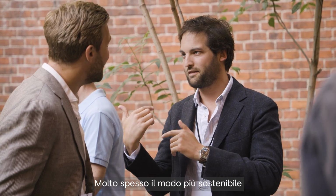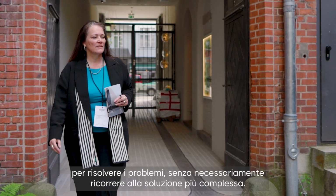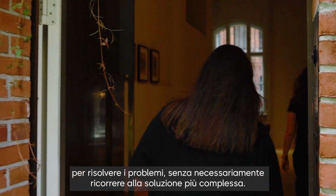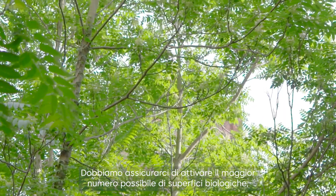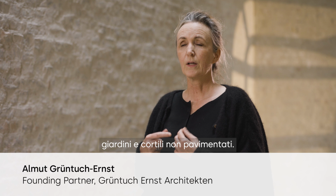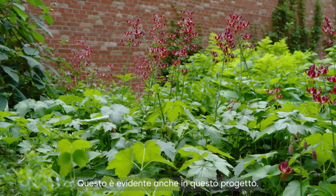A lot of times, the most sustainable way to build is by doing less. Looking back and find the just sufficient way of solving problems, not necessarily the most complicated. And we have to make sure that we activate as much biological surface as possible. I mean, I'm talking about green roofs or integrated gardens or unsealing courtyards. I mean, you see this in this project here.